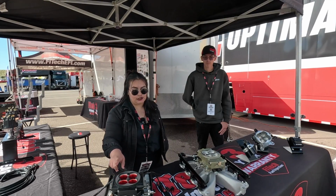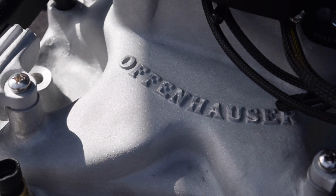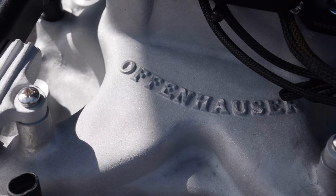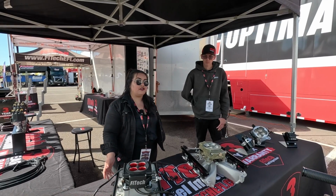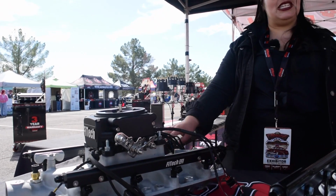And in addition to that, we've had that portion for a while. However, we've teamed up with Offenhauser, and so now we're offering this Offenhauser manifold for Fords. And we've got a few more things with Offenhauser that we're doing. So we've teamed up with them this year, which is really exciting. They've been in the industry for a long time.